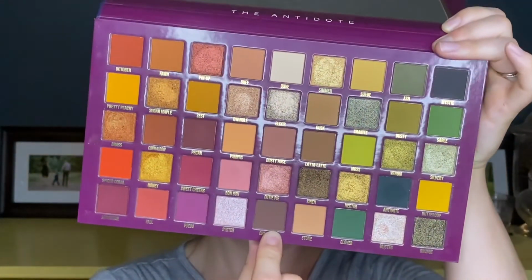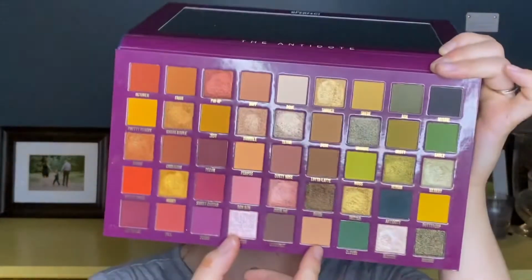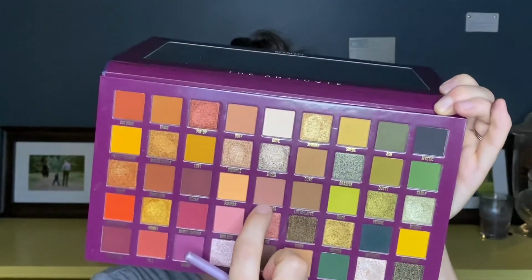I think for this look I want to focus on this row right here. So I'm definitely wanting to be more in this middle third of the palette. It's got softer, more subtle shades, and I think it's a good way to show how wearable the palette is. Why don't I just go ahead and get started? Sorry, I don't know which way is up. All right, for my transition shade, I'm going to use the shade Dusty Rose.